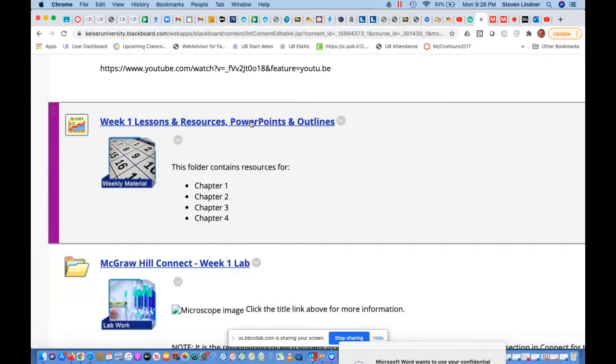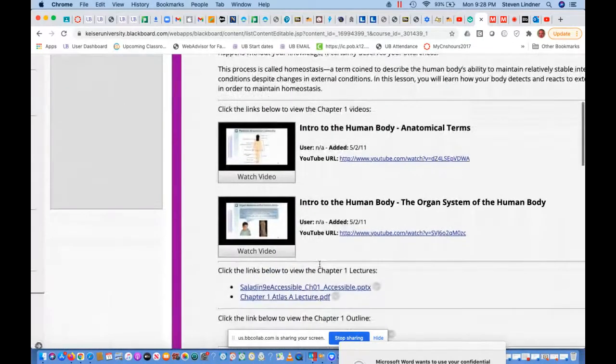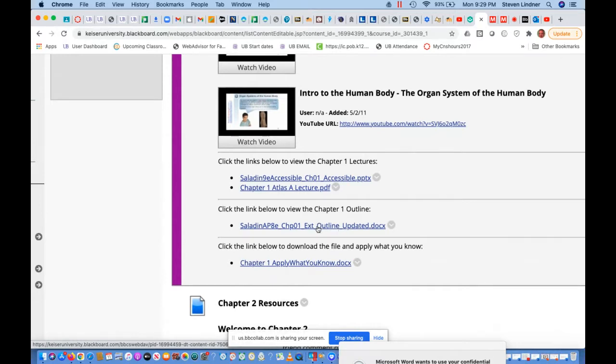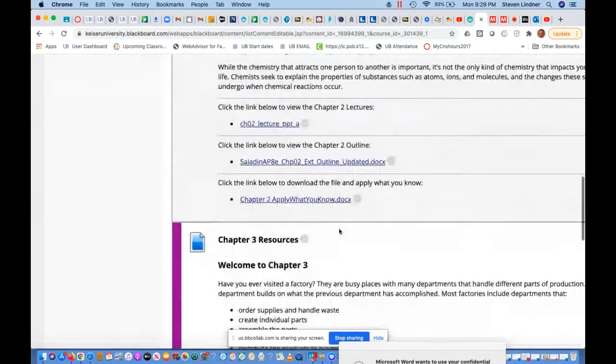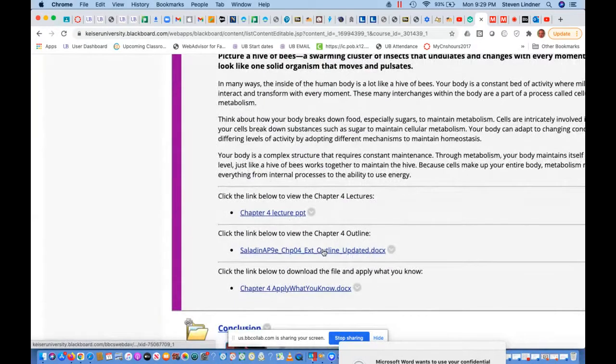Where it says resources, when you click on this, you can download the PowerPoints. You can also download the outlines. So when you click on that link there for chapter 1, you'll see there are some additional YouTube videos here that we posted. You'll see that here is the PowerPoint. Here is the Atlas A that we saw, that I brought up, that had the body cavities and all that. Here is the outline. I find that students do well. I think the PowerPoints are okay, but having this outline Word document printed up, and you can highlight, circle, and rewrite, that's key. And you can see these outline notes for each chapter. Outline for 2, outline for 3, and outline and PowerPoints for chapter 4. Okay?